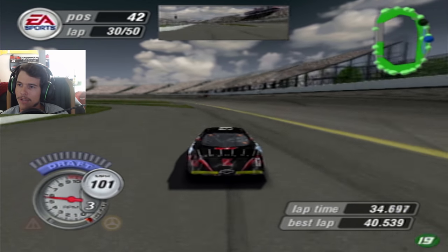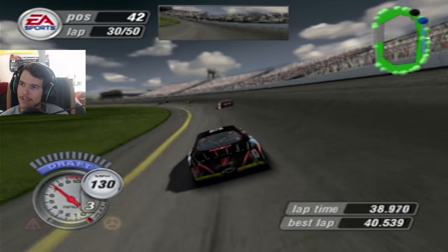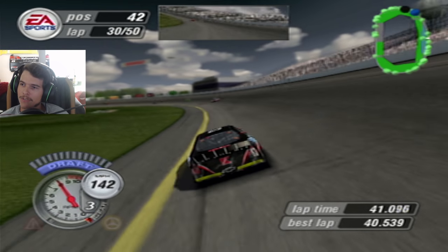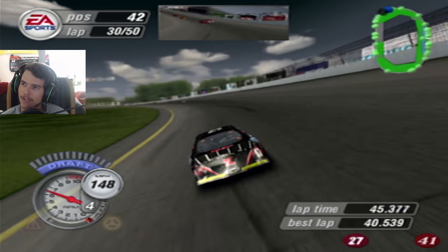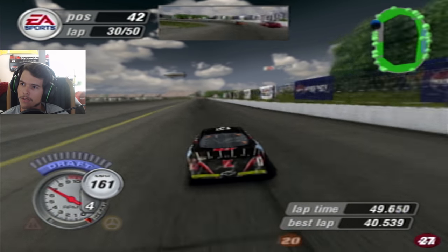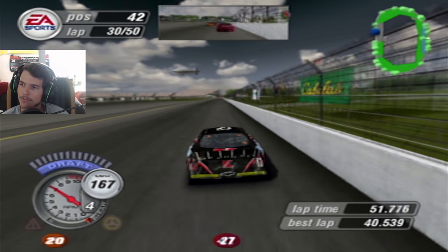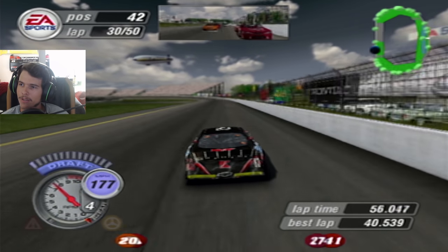All right, so back to 42nd. Oh, I really shouldn't have pulled way out on track like that. But we should cycle after a while. These guys should be about half a tank now, so. Yeah, I think we'll be okay. Just gotta not crash, not lose too much time. Yeah, I think we'll be okay.